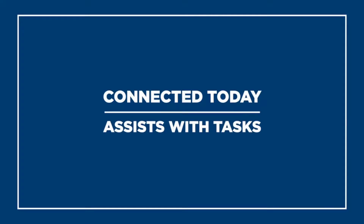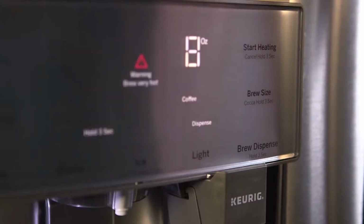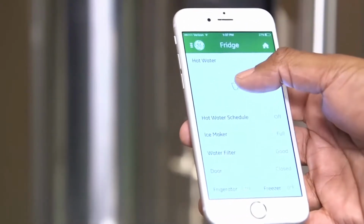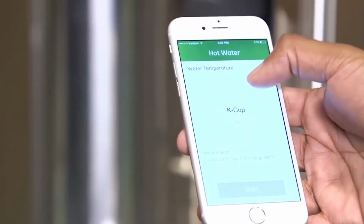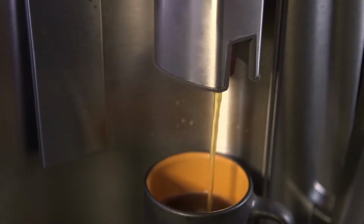It takes a little bit of time to warm up the hot water in order to get it ready for your coffee. So with the app, if you're connected through the app, you can set a schedule. Say, Keurig, turn on my hot water every day at 7 o'clock. So as you come down every morning, it's already set up for you.